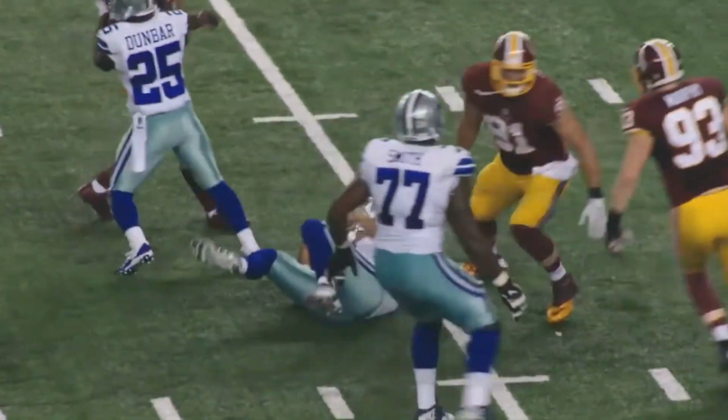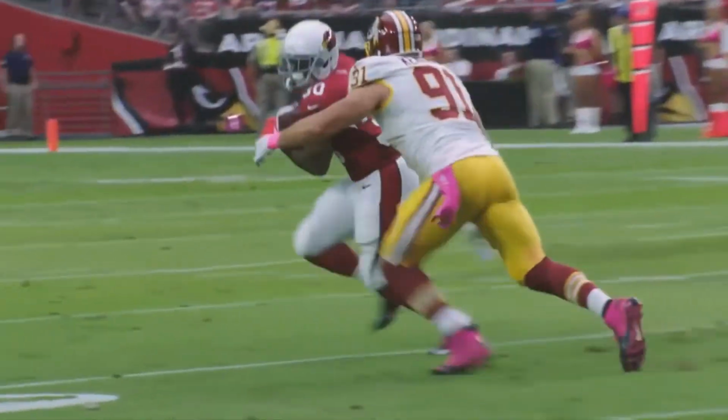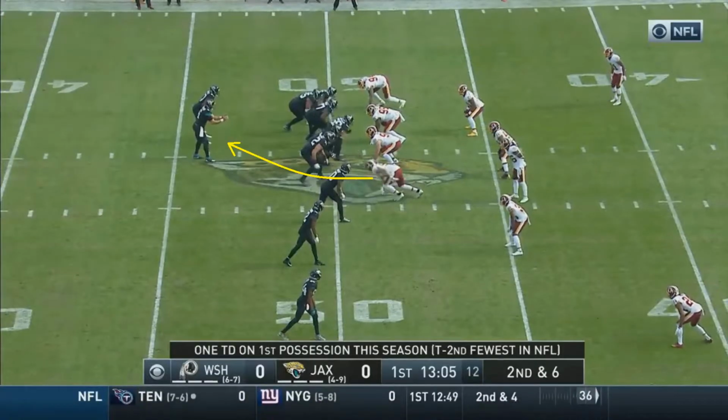There's a ton of ways to get pressure to the quarterback. One of those ways is to just have talented people, and it doesn't get much more talented than Ryan Kerrigan, so let me start with him. It starts off as a pretty simple play.